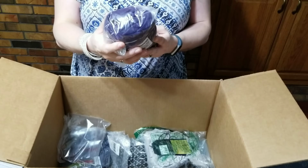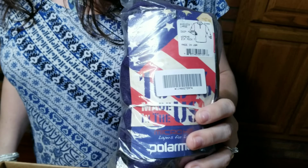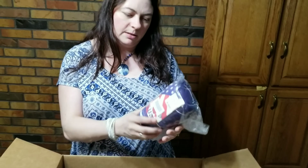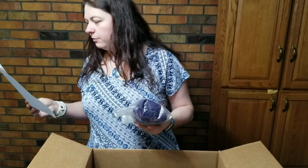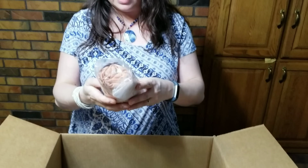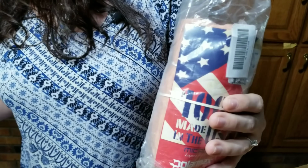So one thing I noticed right off the bat is barcodes. So everything is brand new. So this one is a USA flag, looks like. Some type of USA thing. Let me see if I can find it on here real fast. Yeah, it's just USA flag type shirt. All right, let's look at the next thing. This is another one, 100% made in the USA. Polar Max. These are Polar Max t-shirts. Both of these are Polar Max t-shirts.